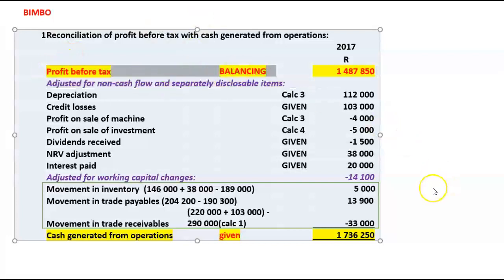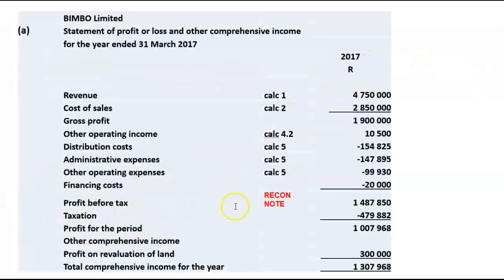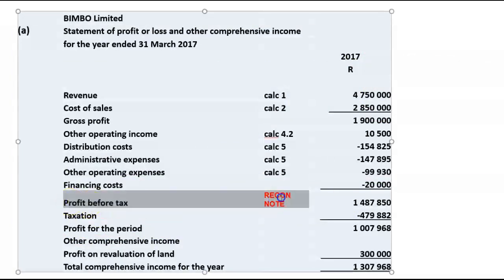Guys, it's actually simple common sense. But if you don't understand what the reconciliation note is all about, if you don't understand the reasoning behind the reconciliation note, I think you would have battled quite a lot in order to arrive at this figure of 1,487,850. So now we have that figure and we can go to our income statement and populate it. There it is, profit before tax, 1,487,850.